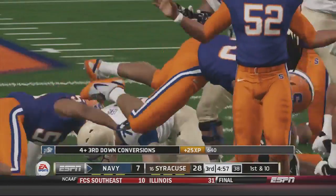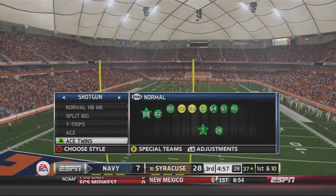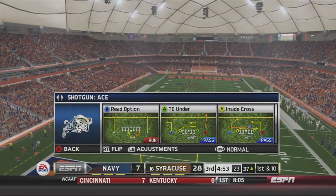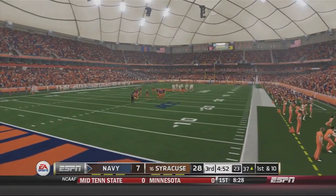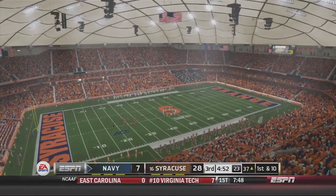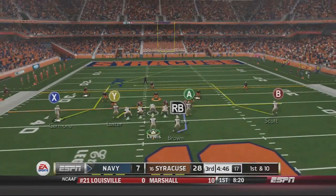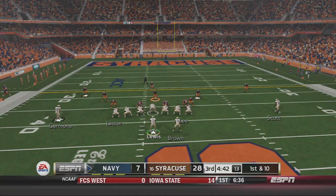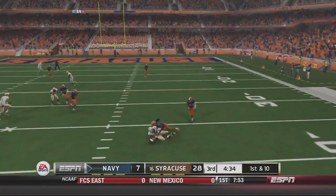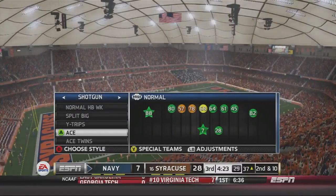QB up the middle. What a great run to get that first down. Move those chains. The ball is now on the 37-yard line, 1st and 10 for Navy. First down, 10 to go. Ball on the 37. Here we go. Quick throw to the outside, gains no yards. Still on the 37, second and 10.